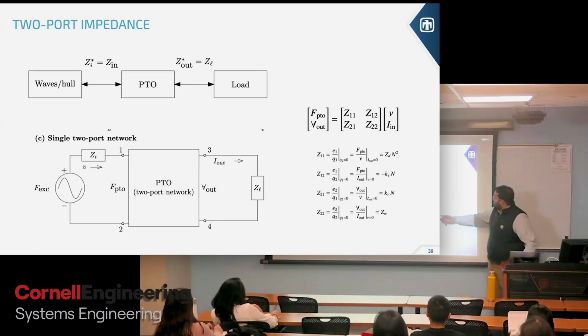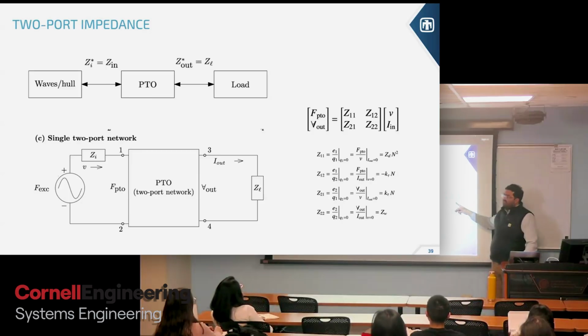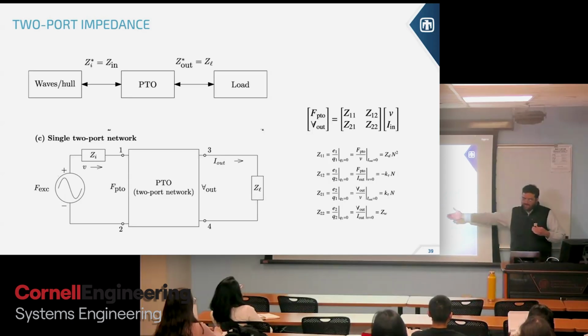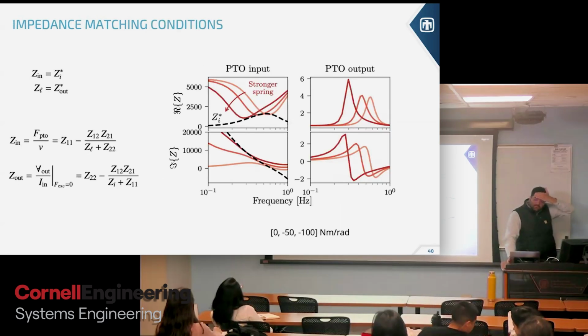And this is how we model the PTO. So here you have your efforts, your force, and your voltage. Here you have your flow variables, your current and your velocity. And this matrix here, each of these is really frequency dependent, so it's more than a matrix. But this matrix here relates your flow and effort variables. So what does this mean in practice?